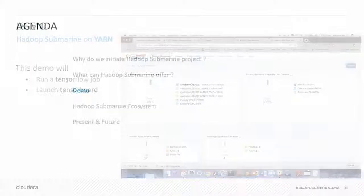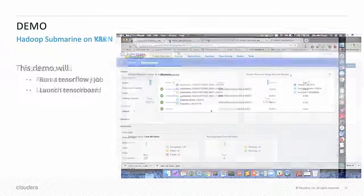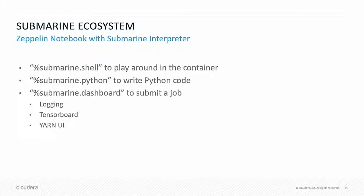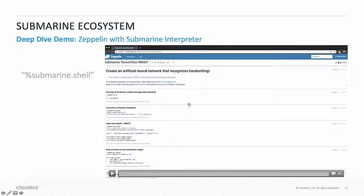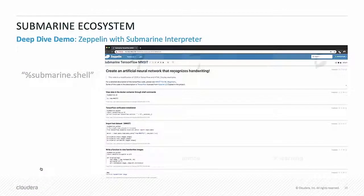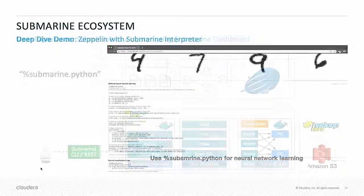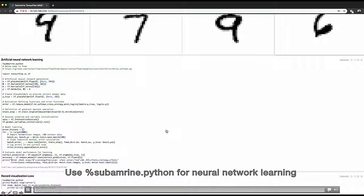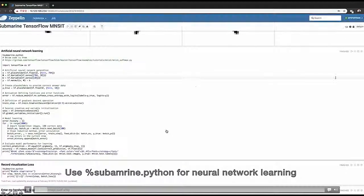I mean the serving? Yeah, the serving part. Right, so you can actually, oh, not that one. Yeah, next one. Okay. So whatever you have written, I think you'll be able to run through this set of interpreters.